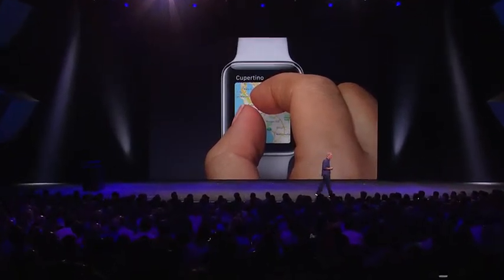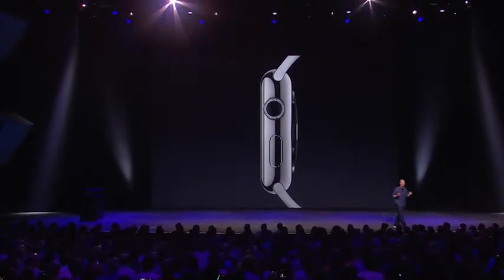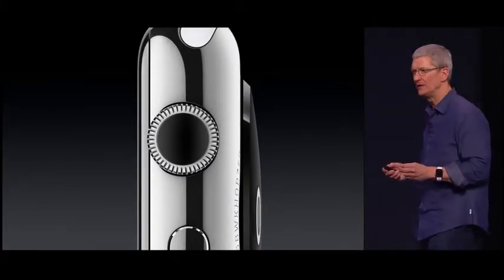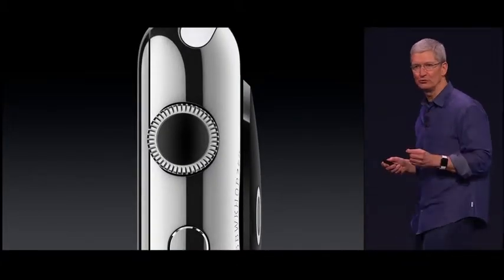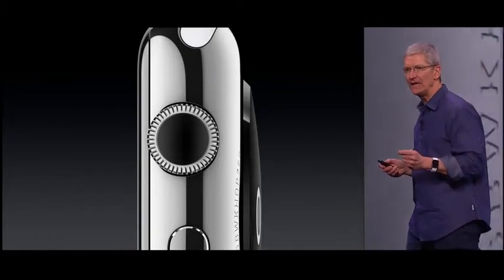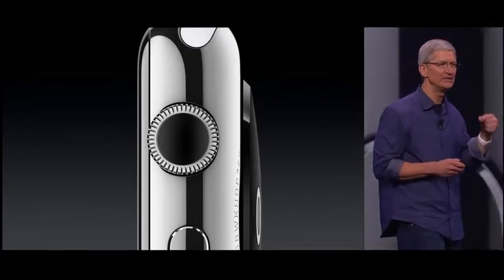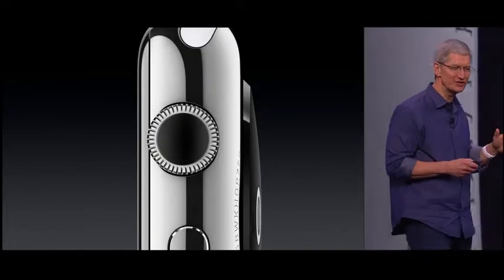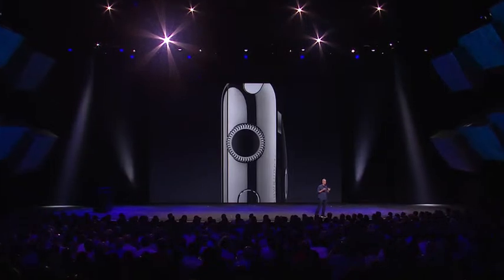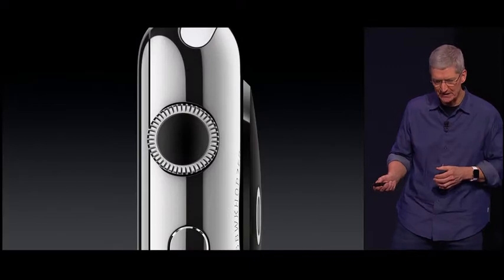And so we placed extra functionality in a mechanism that's been on the watch for decades. It's this dial, it's called a crown. And on the Apple Watch, it's called a digital crown. The digital crown includes infrared LEDs and photodiodes that translate rotary movement into digital data. Now, you don't need to understand all of that, but it's a very simple and elegant and amazing input and navigation device. Let me give you an example.